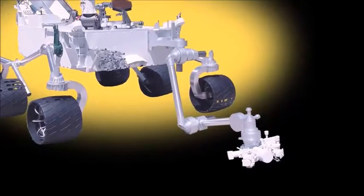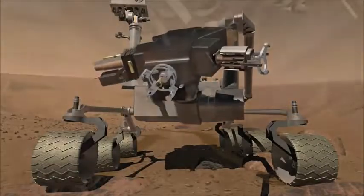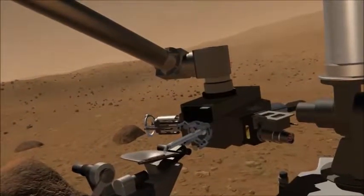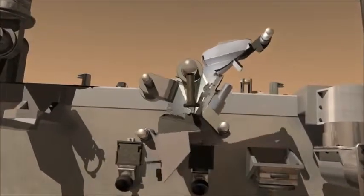The robotic arm is a device that reaches out 6 feet or so and actually touches the surface, takes samples, and then deposits those samples back into the innards of the rover for the science instruments to analyze and determine the elemental compositions of the surface of Mars.